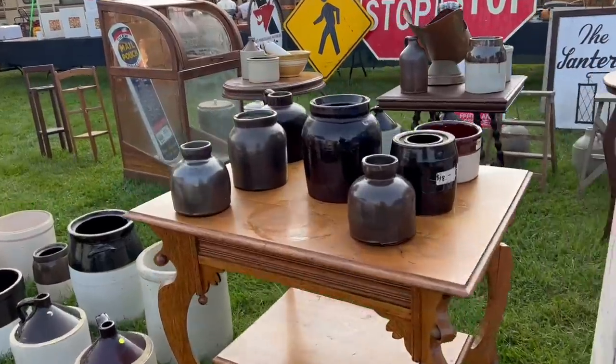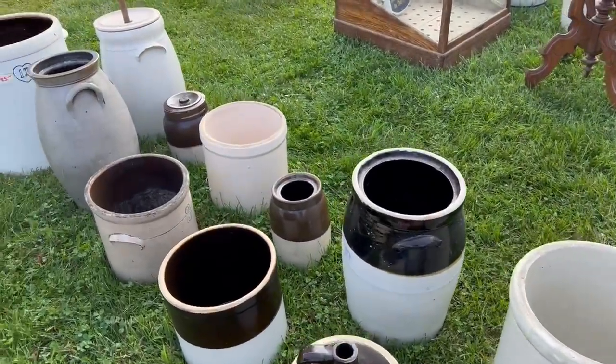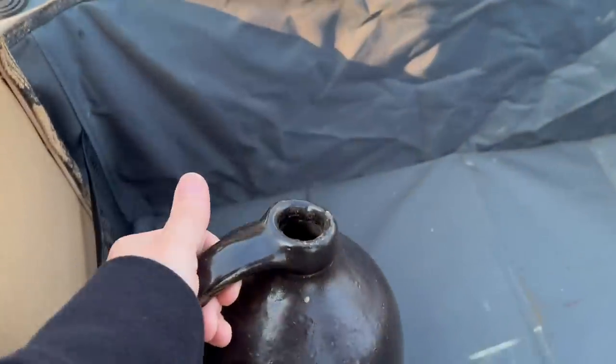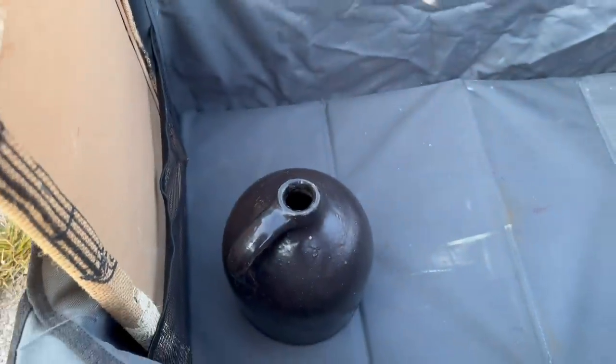All right, we got some shopping to do, so let's take a look over here. Wow, this whole booth is nothing but Crocs and jugs. Before I left that booth, I ended up buying a jug. I had to get this. I love it. Very old. Directly in the sun, it kind of looked brown, but it really does look like it's black, and I really like that. Very cool.